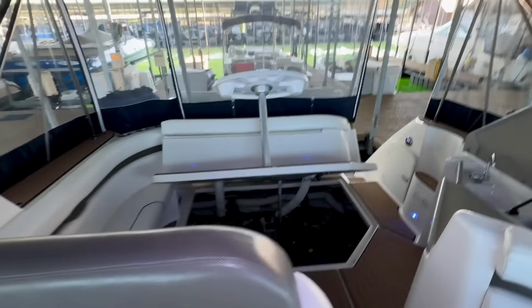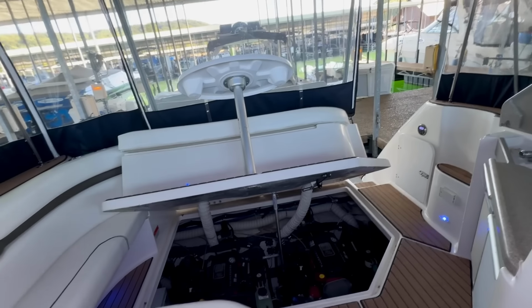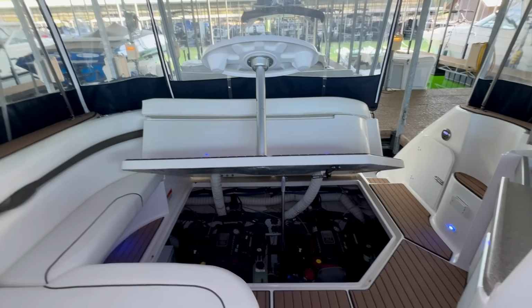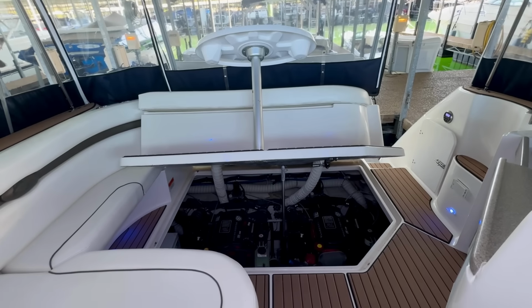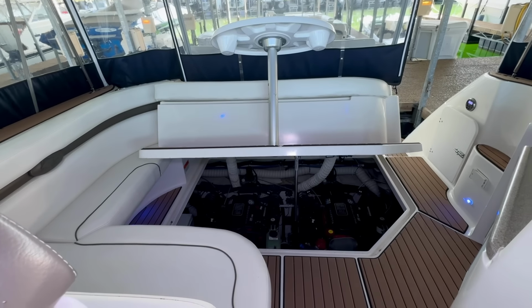And now that we're done in that engine room, I'm going to go ahead and lower that hatch, and we'll spend a little bit more time here in the cockpit before we head down into that cabin. So this engine hatch, that is powered. Go ahead and take that down. Oh, you know what? Before I do, let me hop back down there again.